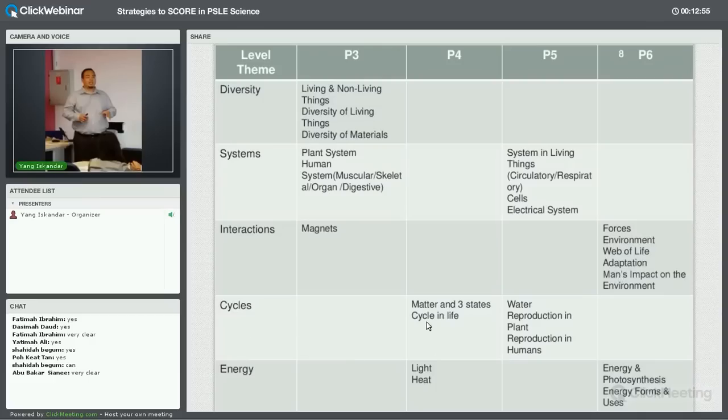Under cycles, the theme of cycle at P4, they learn about matter, the 3 states of matter, solid, liquid, and gases, and the cycles in life, the life cycle. In P5, they learn about the water cycle, reproduction in plants, reproduction in humans. For the theme of energy, in P4, they learn light energy and heat energy. In P6, they learn about photosynthesis, energy conversion, the different types and forms of energy.